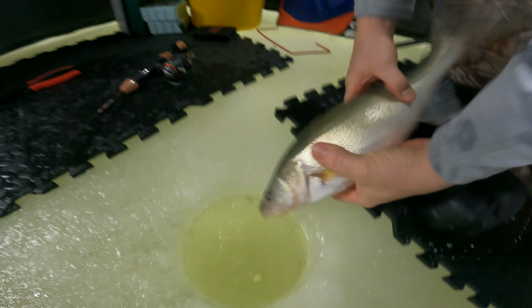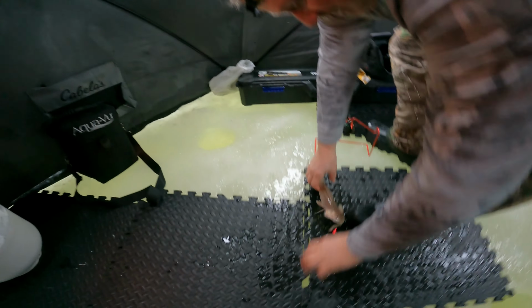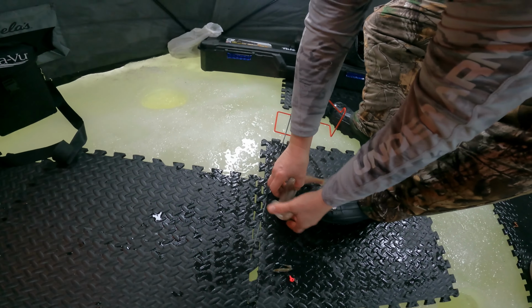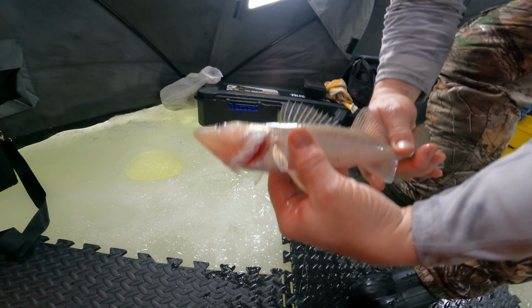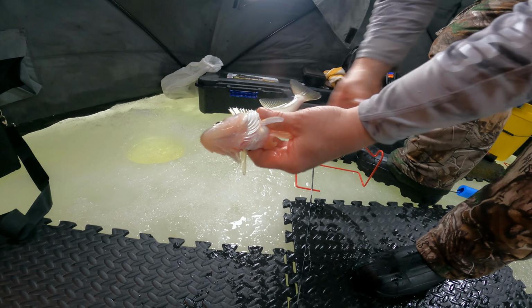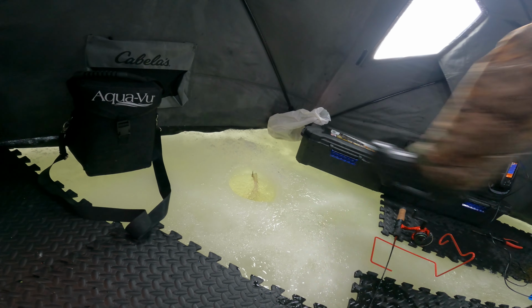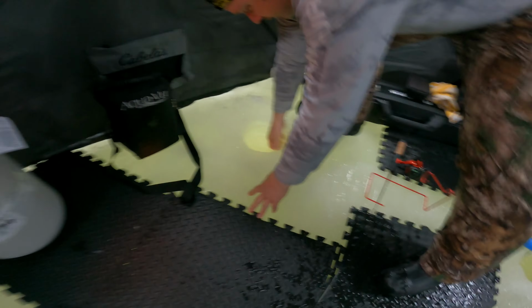So we just got finished dealing with that one, and he's got a little sauger. Well, I think I'm getting hit. This little guy, he's a nice specimen. Let this little guy go. There he goes. Away he goes.